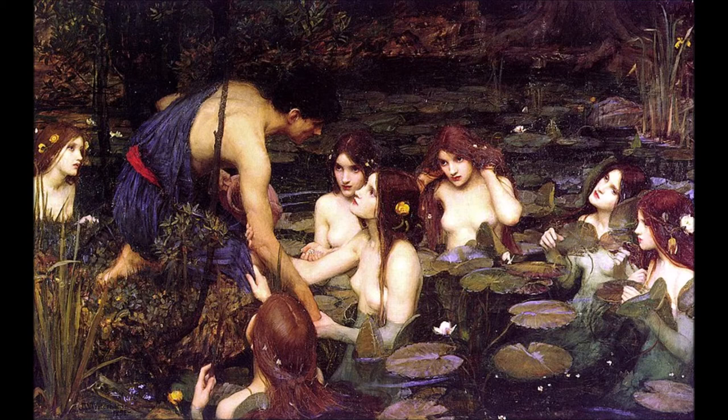If we look closer, we can see that one of them is already holding his arm, and another one has her hand on the hem of his tunic. This tells us that it's too late for him to turn back. He's under their spell, and they are right about to pull him into the water, so this is the moment right before that happens.